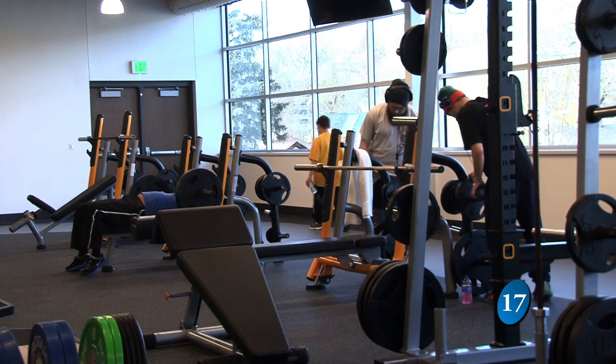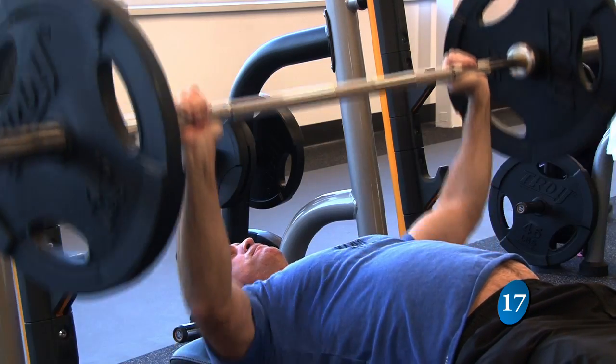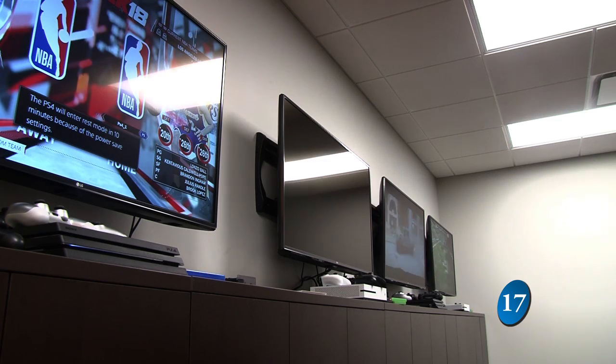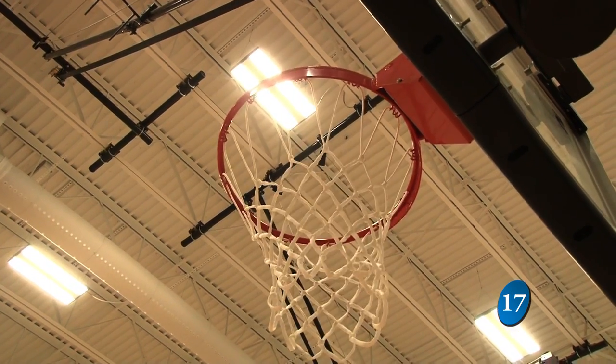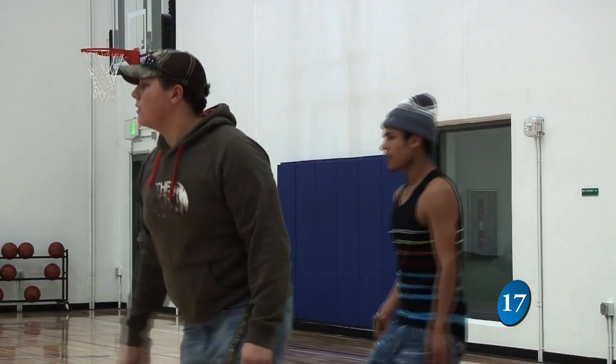Offering abundant space and a variety of equipment, officials say the Charles E. Lakin YMCA is suited for all ages. We have people from the kids all the way to our senior citizens, and so there's programs for everybody. A personal favorite for Omaha resident John Griffey is the basketball gym. The size of the area and the number of hoops on display meets a variety of needs.